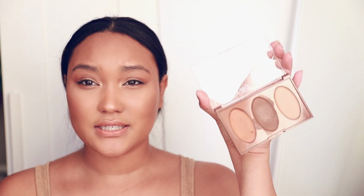My favorite contouring palette was the CoverGirl True Blend palette. I just really like this palette. This is my second one that I purchased. I just really like the way it goes on. It's not super heavy and cakey, and I really love the contour. It's more of a natural shade for me, and it's not orange. I'm not wearing it today. I'm wearing another one that I'll show you.